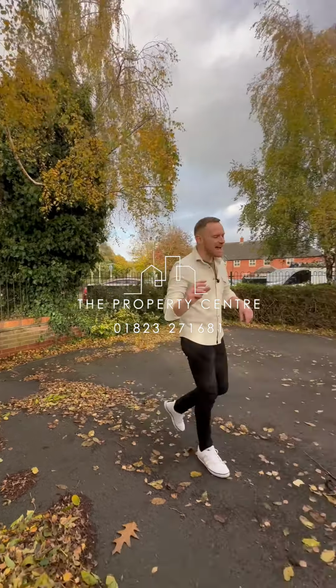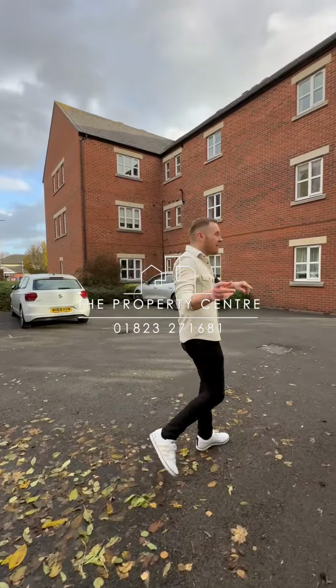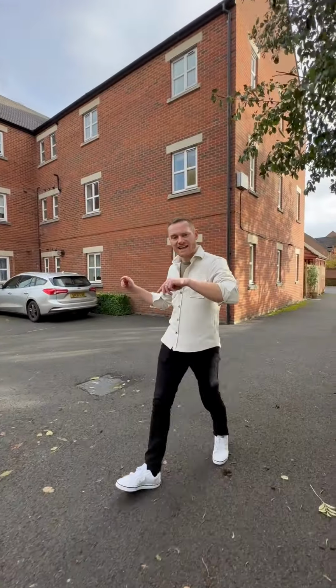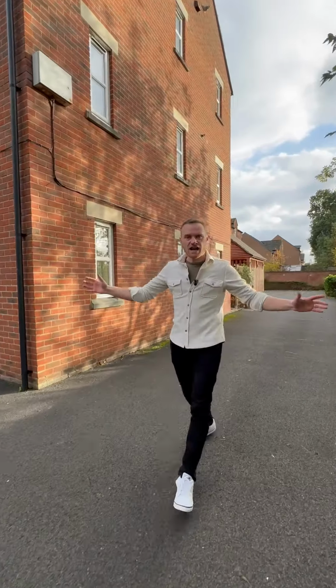Okay, right, so today we're at Massingham Park in Taunton. We're about to see a 2-bedroom apartment. I've been to this one over the course of the weekend. It's immaculate. You're going to absolutely love it. So for an investor, it's a dream.